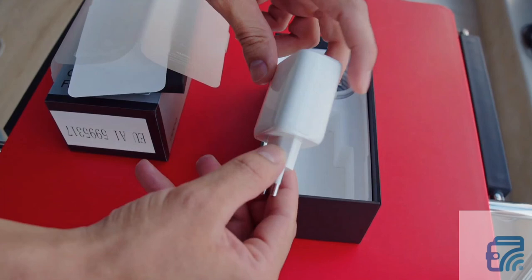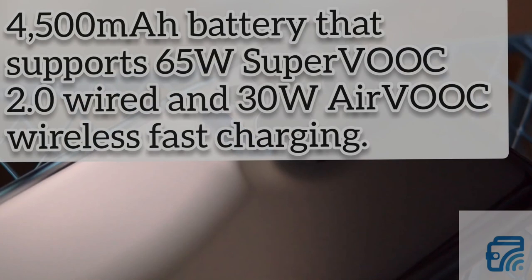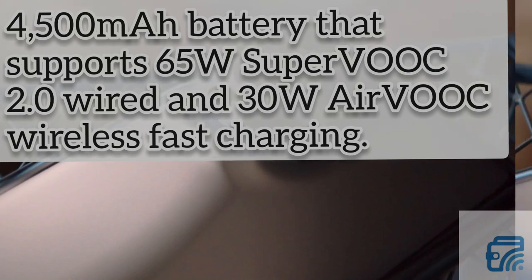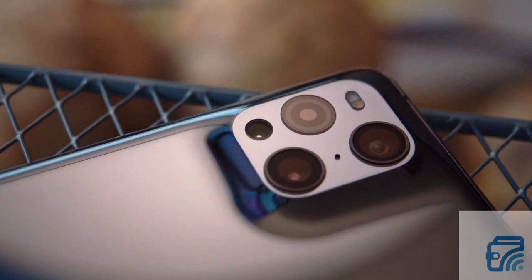It runs on the latest Android 11 with ColorOS 11.2. Finally, the X3 Pro packs a 4500mAh battery and supports 65W Super VOOC 2.0 wired and 30W AirVOOC wireless fast charging. The 65W power should bring a dead battery to 40% in 10 minutes.